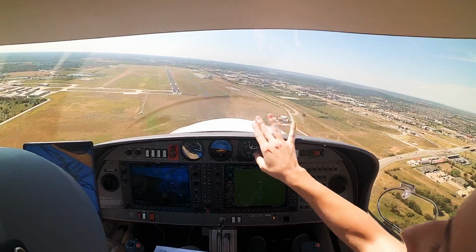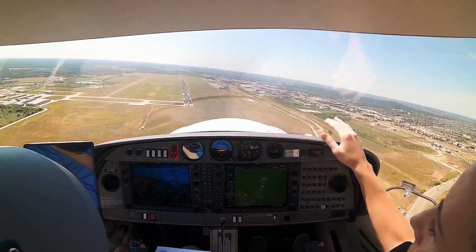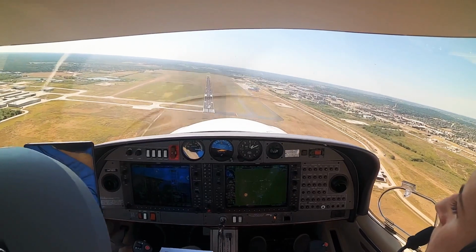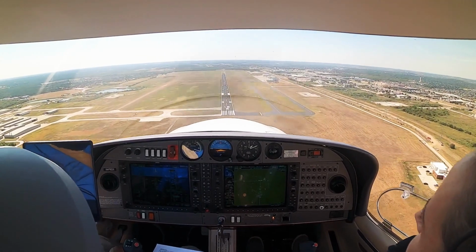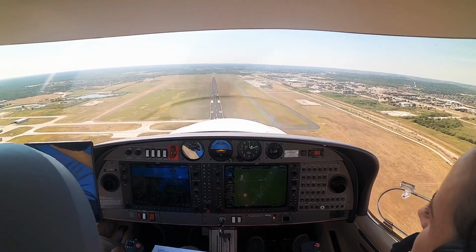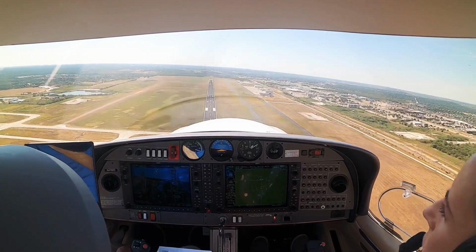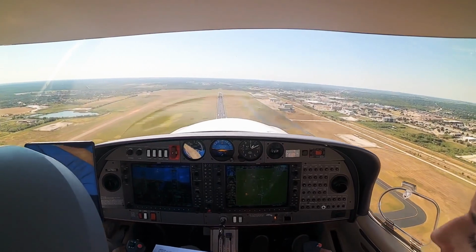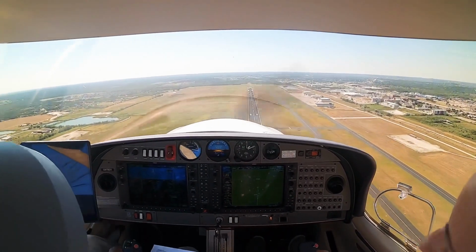That is a nice looking runway. Got a bird around. Holy crap, yeah. Get out of here, birds. Okay, you can go ahead and do a go around. So right. We'll climb up. Traffic, 3 o'clock. Tower, Diamond 478 Delta Sierra.